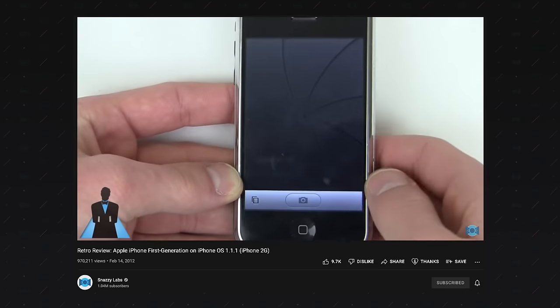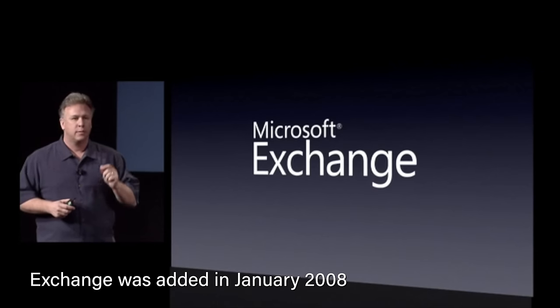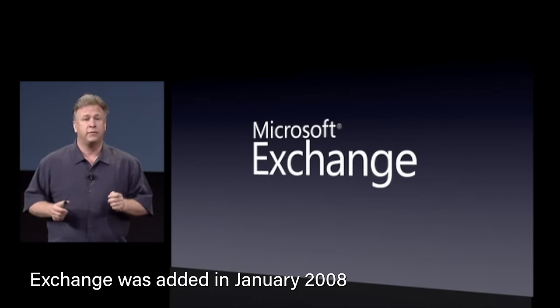There was also no video recording in the camera. There was no native app store. Steve Jobs pitched these web app style things because the browser Safari was allegedly desktop class, despite not supporting Flash, which was very much a thing back then. There was no Exchange support, and so that pretty much disqualified it from being used in any type of business.